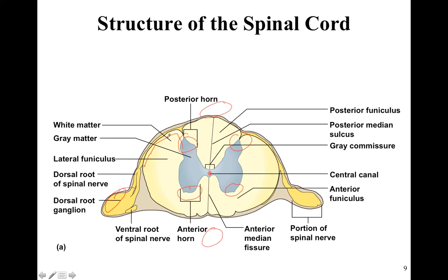There's the white matter and the gray matter. And we haven't talked a lot about white matter and gray matter yet, but we will. But basically, if you remember from chapter 10, the white matter is the myelinated tissue, and the gray matter is unmyelinated. But we'll get more into that.